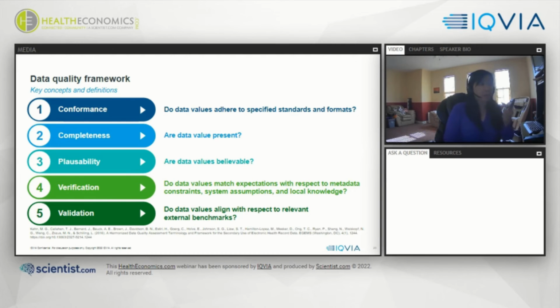And within those, you have different subcategories: plausibility, verification, and validation. So plausibility really is, are my data values believable? For example, if a patient has prostate cancer, then the patient should be a male, right? If they're not, then is that data believable at that point in time? Is that particular patient record believable?